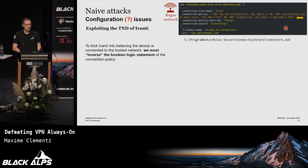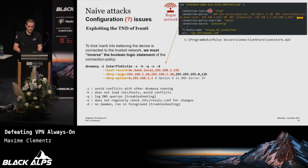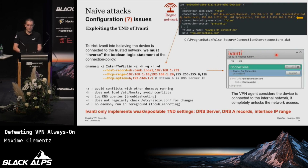So just by reversing the Boolean logic of this settings file, we can pretend that we are the trusted network for Eventy. And it's quite easy to do because all the values there are just values that you can push with some DHCP offers. So I'm giving one example with dnsmasq, which can be used as the DHCP server. I will use my interface to the victim. I will have some command switches there just to make the attack more convenient, and I will just give it what it expects. So host record, we need to have the domain name that resolves to this IP. The DHCP range should match as well, and the DHCP option for the DNS server IP. And if I do that, then the agent will believe that it's on the local trusted network, and it will not trigger the connection to the VPN gateway, and it will completely unlock the network connectivity of the device. So I'm happy because now I can do whatever I want.